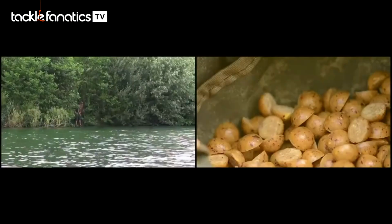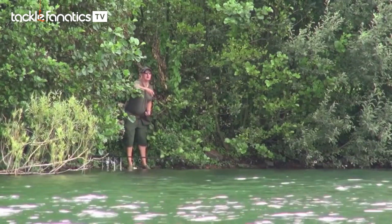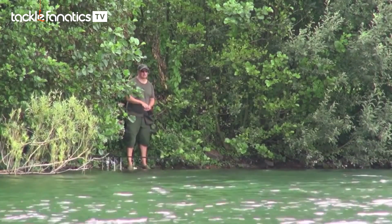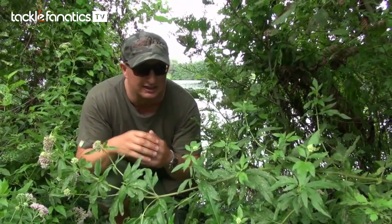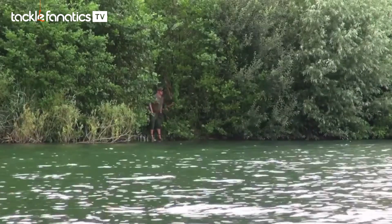And I've just thrown a little sprinkling of quarter and half baits out there just to get the fish hopefully to come in and have a feed. They're right on top of me, so it's very touch and go here whether or not we're going to get a bite. It might just spook them a little bit further out.